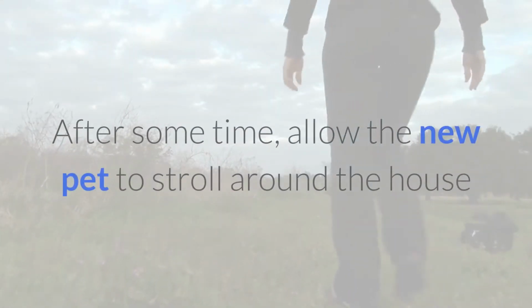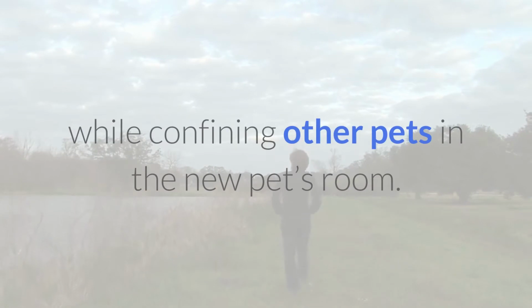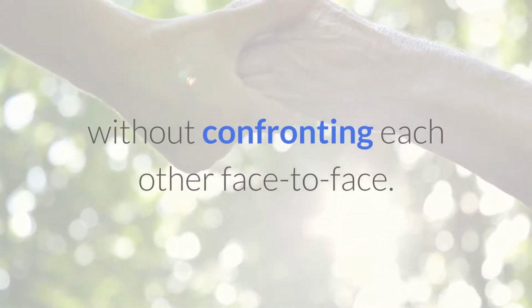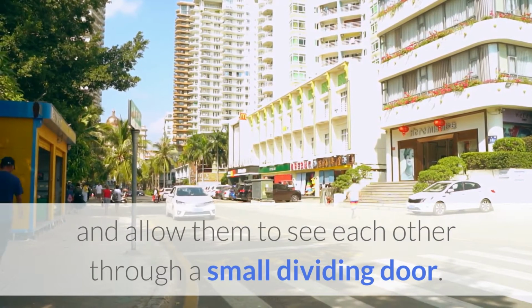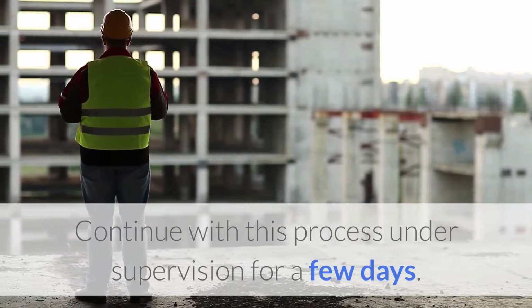After some time, allow the new pet to stroll around the house while confining other pets in the new pet's room. This helps them associate with others' smells without confronting each other face to face. Next, bring the pets back to their regular places and allow them to see each other through a small dividing door. Continue with this process under supervision for a few days.